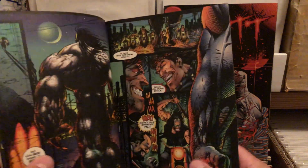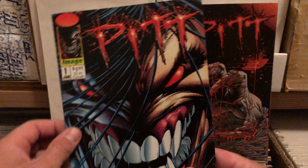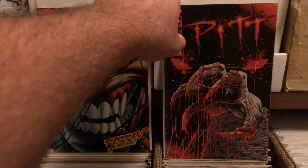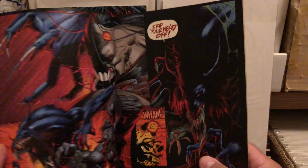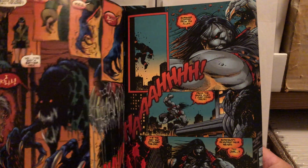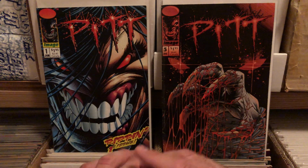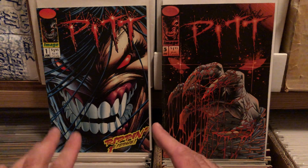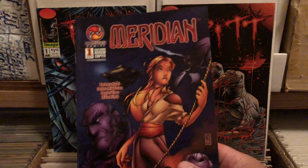Anyway, back to comics. Pitt #1 is a pretty common book. I've seen a lot of them. Pitt #5 I have never seen. In fact, I don't think I've ever seen any other issues of Pitt other than Pitt #1. So I don't know if the comic was not horrendously well received or what. But I know I've seen a lot of #1. I haven't seen a lot of the others. So maybe they just made a lot. It's one book I have a lot of, is what I'm saying. But I wasn't going to drag them all out this time.